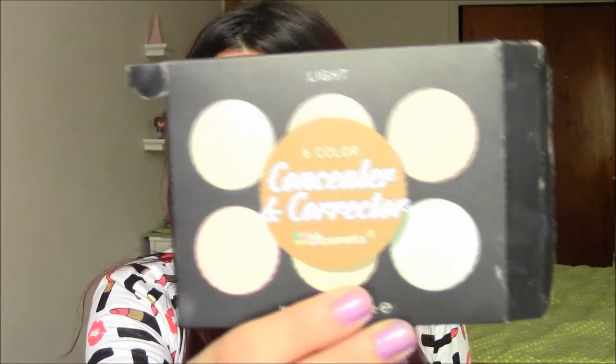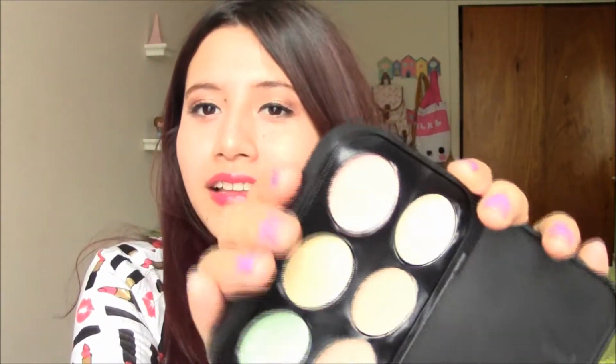The first thing I picked up was their 6-color conceal and corrector. Why I got it in the color light, I do not know. I guess my lights here, I sit in front of a really big window to film, and that's why it kind of makes me look a lot more light-skinned than I am. So even though this is light and you would think, well, it's kind of washing it out, you would think they'd be my color.